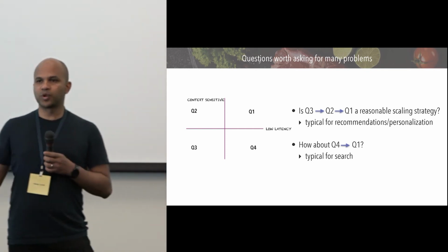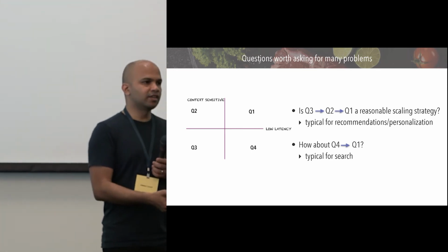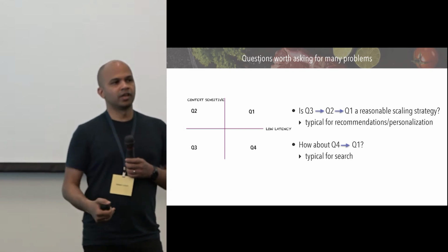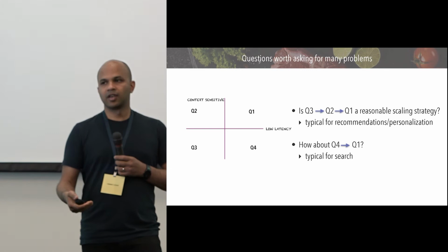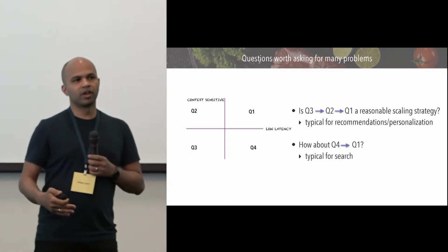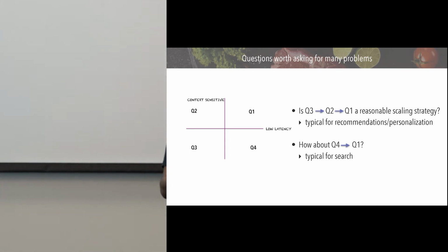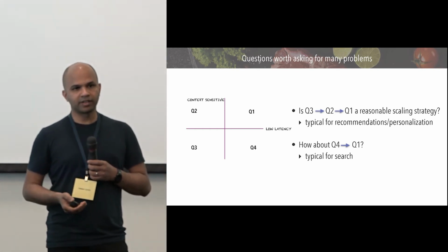Right? For some problems, you can't be in quadrant 3 at all because you can't actually have a high latency solution for that. So you might actually start in quadrant 4 where the simplest thing is, well, you respect the latency, but you don't necessarily use a lot of context, and see what you can score with that. So start from Q4 and then you move towards the ideal place for that problem, which is low latency and high context.